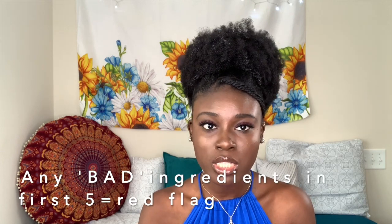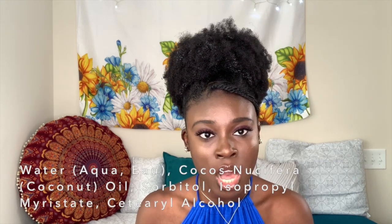So let's start with the moisturizer. I'm gonna read the first 5 ingredients. That's usually how I pick my products. The first 5 ingredients are gonna be the most abundant in the product, and if you have any bad ingredients in the first 5, that's a red flag for you to not really use that product. So they have water as number 1, coconut oil is number 2, sorbitol is number 3, isopropyl whatever, I can't read it, but I know what it is. And then the 5th one is another alcohol, that's a fatty alcohol.